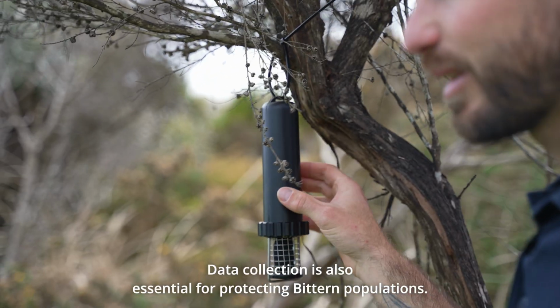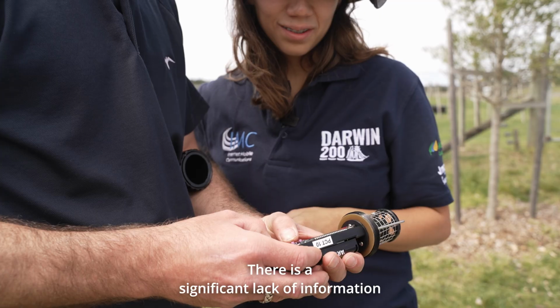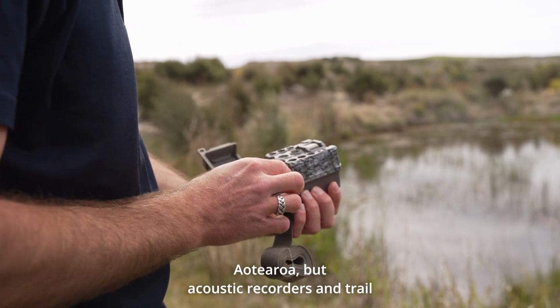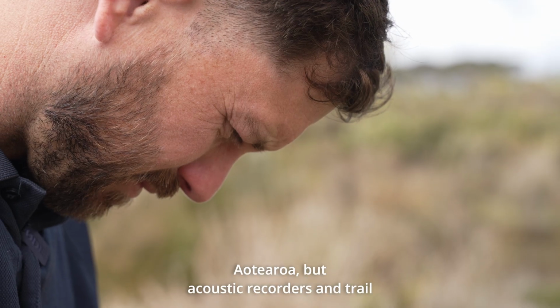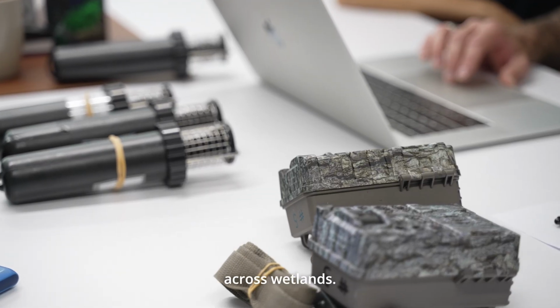Data collection is also essential for protecting bittern populations. There is a significant lack of information on the actual bittern population numbers in Aotearoa, but acoustic recorders and trail cameras are helping researchers monitor populations across wetlands.